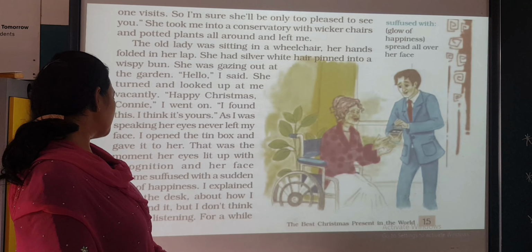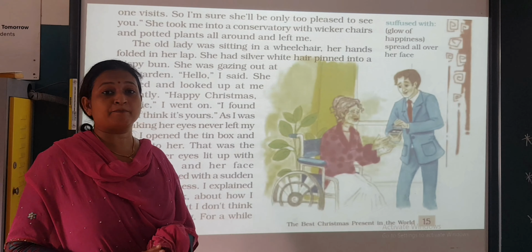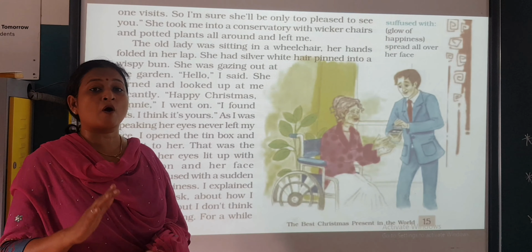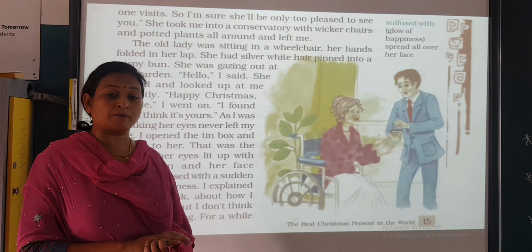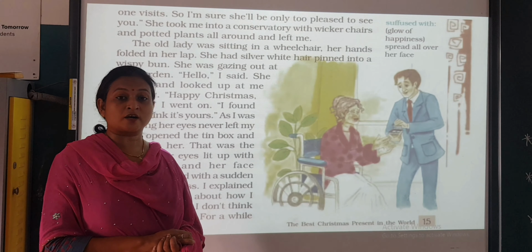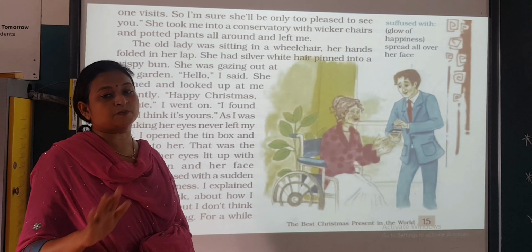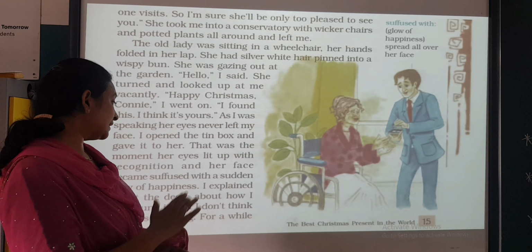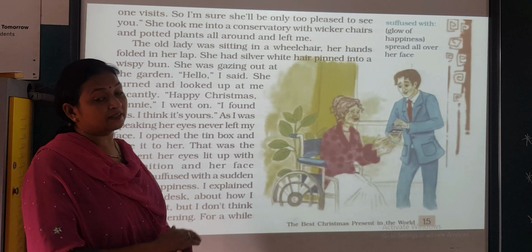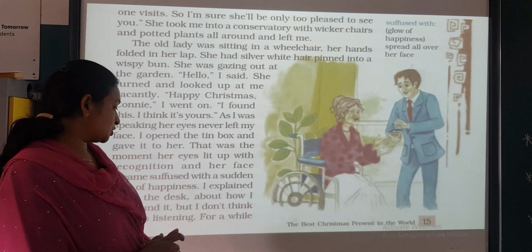I told her about how I had found it. He first explained the whole story, how he got this tin box, about the roll top desk, about his visit to her building which had caught fire and was completely damaged. He was giving a brief explanation of all that. But I don't think she was listening. The author also knew that she was not listening to whatever he was explaining to her.